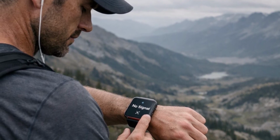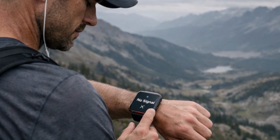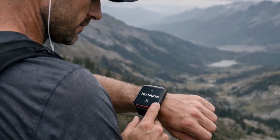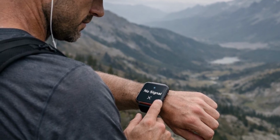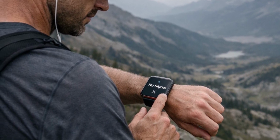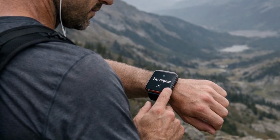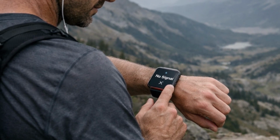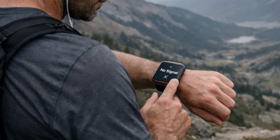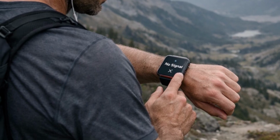The irregular rhythm notification, which alerts you if the watch detects signs of atrial fibrillation, is another health feature worth mentioning. Atrial fibrillation is a serious heart rhythm disorder that increases stroke risk, and detecting it early can lead to treatment that prevents complications. However, this feature is not available in all countries, is not a substitute for regular medical care, and can also produce false positives that create unnecessary anxiety.